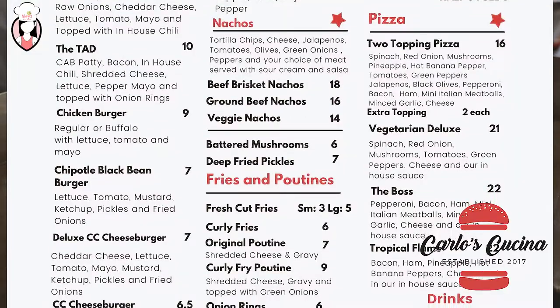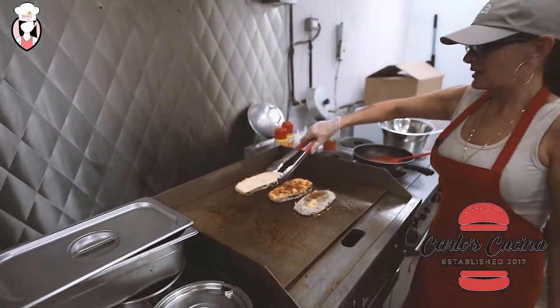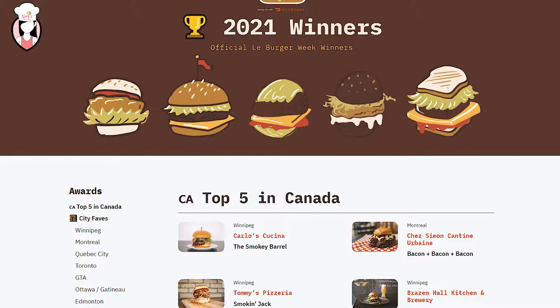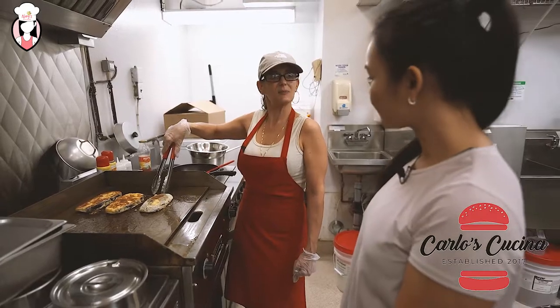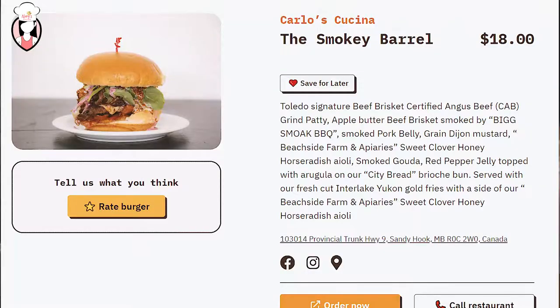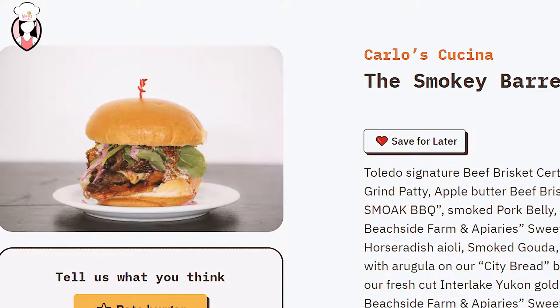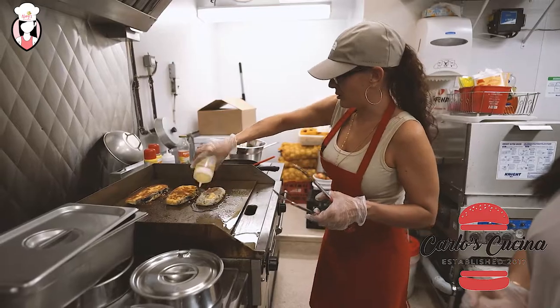Now going back to the burgers, I think Carlo's was part of the Burger Week, is that correct? He was. Carlo was part of the Burger Week and was also the winner of Canada. For the Burger Week. The winner? Yes. When was this? A month ago. So recent winner. He's the recent winner this year, 2021, the Burger Week winner. What was the burger? It was called the Smoky Barrel. And we're planning on hosting it here at some point soon. We will let everybody know once we know. Got it. Smoky Barrel. Okay, I'll have to try that sometime. Yes. We will let you know as soon as we know we're having it.